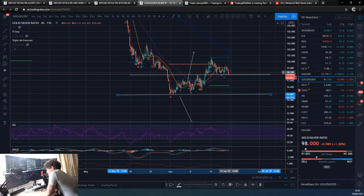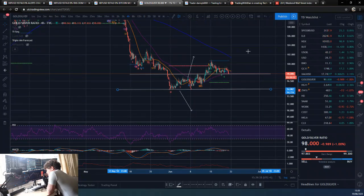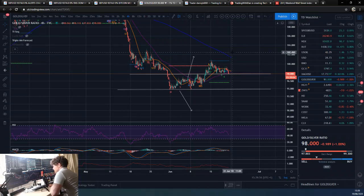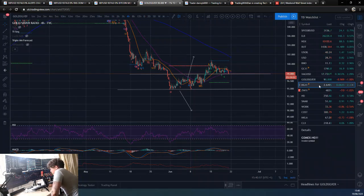A lot of my macro view now is predicated on commodities going up, but obviously silver has been more depressed with it being an industrial metal along with copper. Gold has not been depressed, so I believe that with that extra factor to help silver and other industrial metals like copper, that may help push them up and help silver outperform gold.